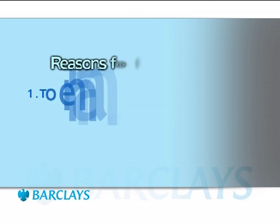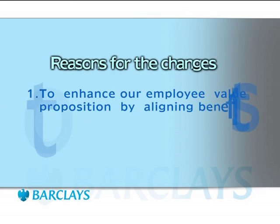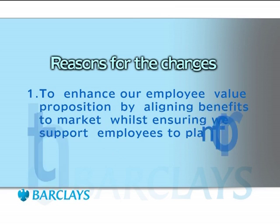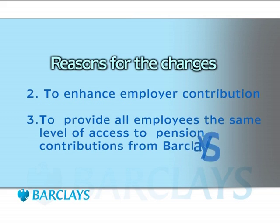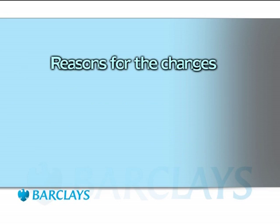First, the changes are being made to enhance our employee value proposition by enhancing employer contribution. Second, the current contribution structure of the fund is not aligned to market practice in Kenya. The matched and tiered contribution structure means that employees cannot all access the same level of pension contributions from Barclays.